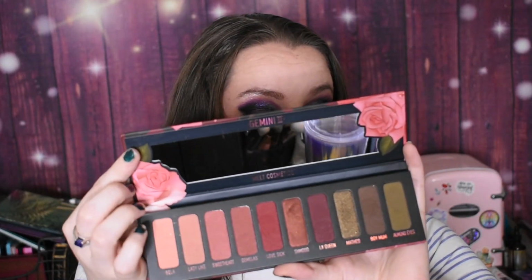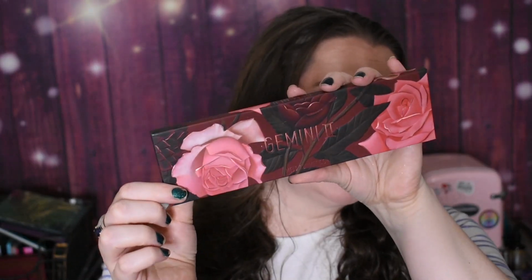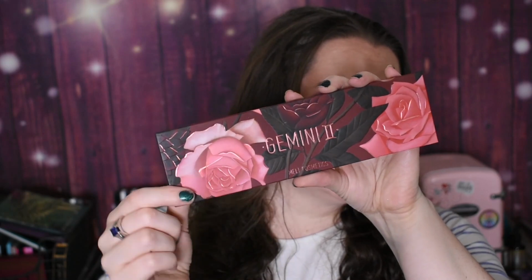Then coming in at 11 is Melt Gemini 2. Now this is the redone packaging. I know they redid Gemini 1 as well, but I loved these little roses. You've got this beautiful metallic embossing that catches the light. It's a little bit textured, which I appreciate. I think all those things go together to really make this a very beautiful palette. Imagine going traveling with this. This is pretty to look at when you get your makeup put on. So it had to make it onto my list.